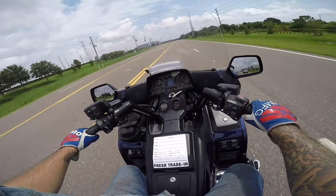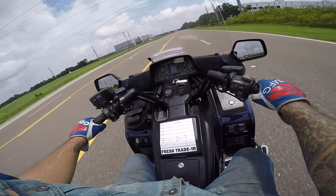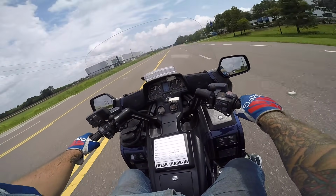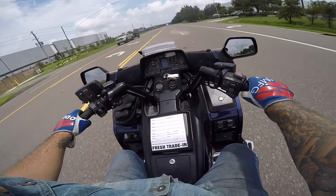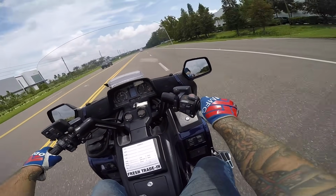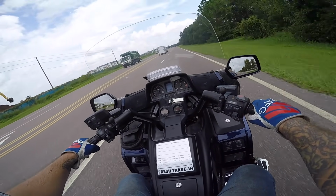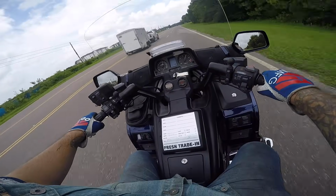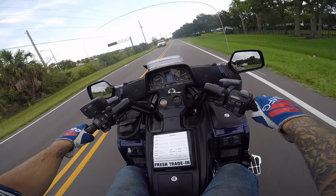This thing feels like it's got just the slight amount of wander, but nothing really that bad. I'm really guessing that it's because of the way this trike kit is assembled on it, but again, I would get used to it after a few miles. In fact, just sitting here at 70 miles an hour for a while, I'm already not thinking about it anymore. Because my cupped-tire, bad neck bearing, squared-off rear Goldwing wanders just as much as this thing does with two wheels.